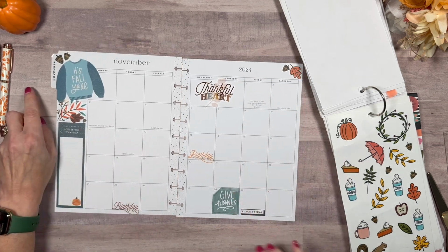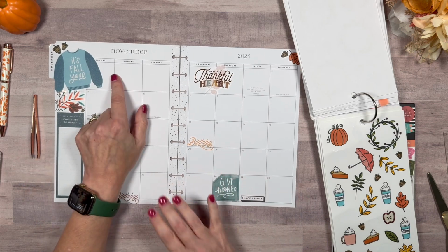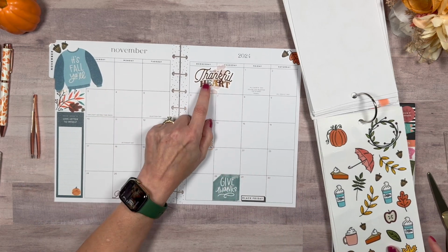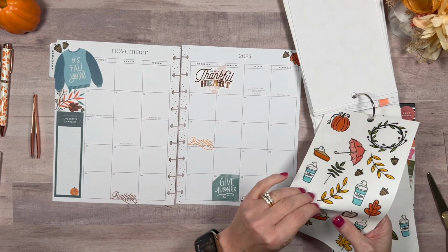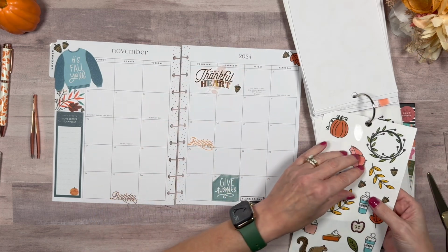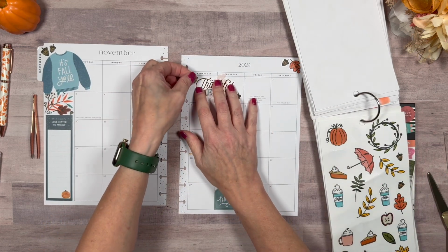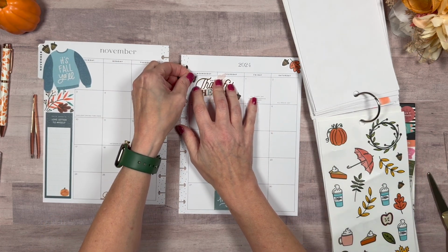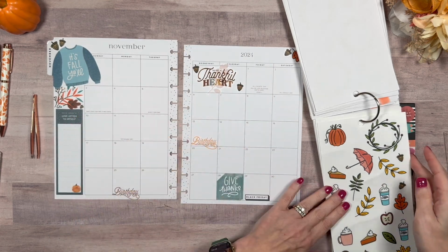Okay. And let's see, where are we? I still have this area, but because I put this here, I don't know that I'm going to do that. But what I am going to do is I'm going to add in some of these acorns. I don't know what it is. I have a thing about the acorns this season. Something about them. I don't know.